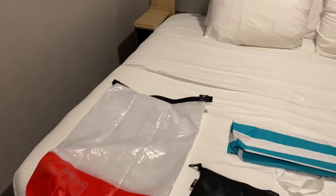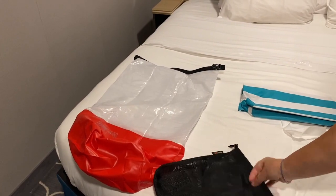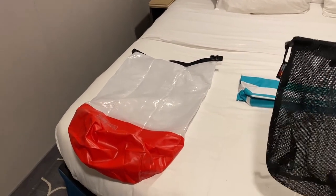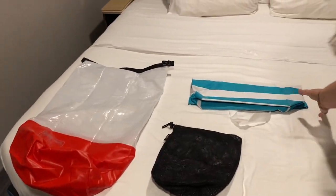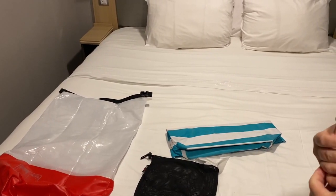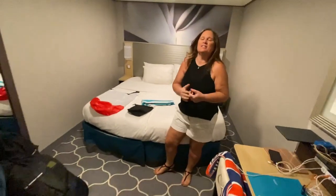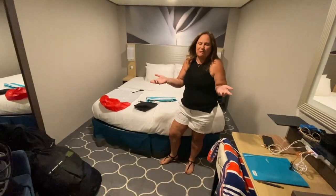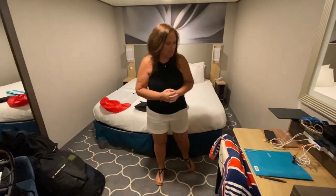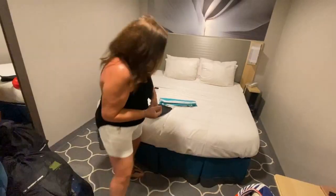For us, we're doing some diving on this trip, so we bought a dry bag, and a small little one like that for wet stuff to take back. Exactly. And then a small beach bag to take towels and stuff to the pool. We brought our own towels, which, I laugh about that because today two gentlemen got in a fight over beach towels. So we bought our own beach towels, so nobody takes ours.